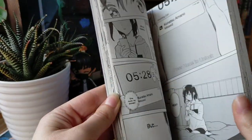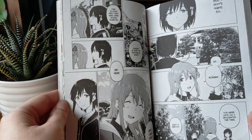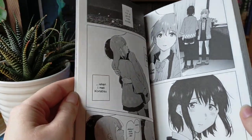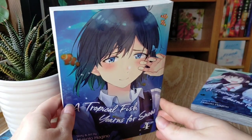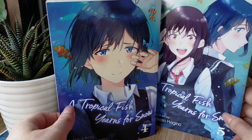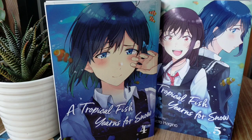But again, my local comic store had it and I wanted to get it because I will be buying these at some point anyway, and they don't have a huge manga section at the store that I go to all the time. So I'd rather buy them when I see them rather than waiting and perhaps missing the book and then having to buy it online anyway. That just seems counterintuitive. So yeah, A Tropical Fish Yearns for Snow.